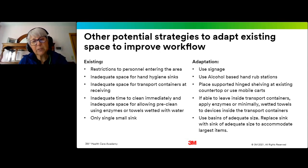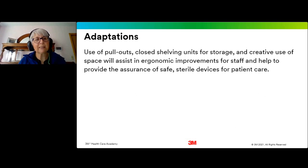Use of a single small sink. Well, you're supposed to be using basins of adequate size. Replace your sinks with sinks of adequate size. If nothing else, if you don't have room for the adequate or correct number of sinks, at least replace your sink with a sink of adequate size. And I'm sure that Peggy is going to be touching on that, and the fact that we in Canada at least need at least 2 sinks.